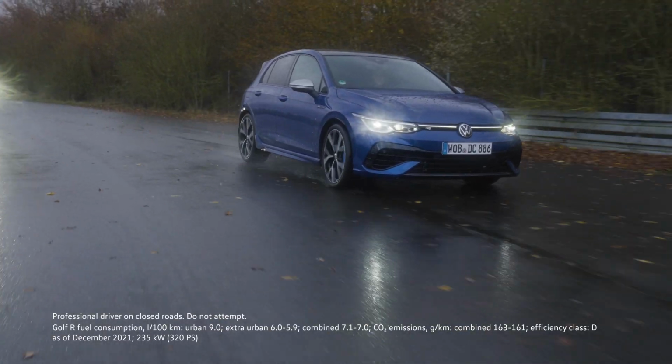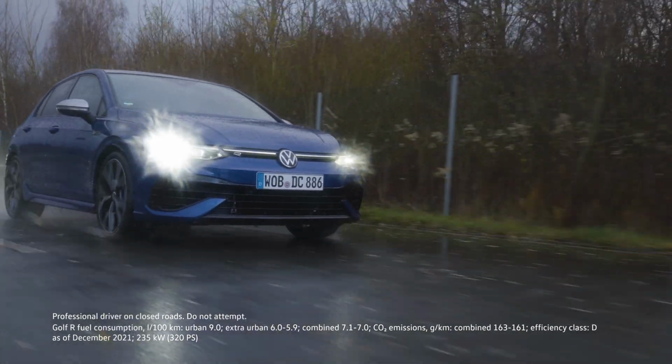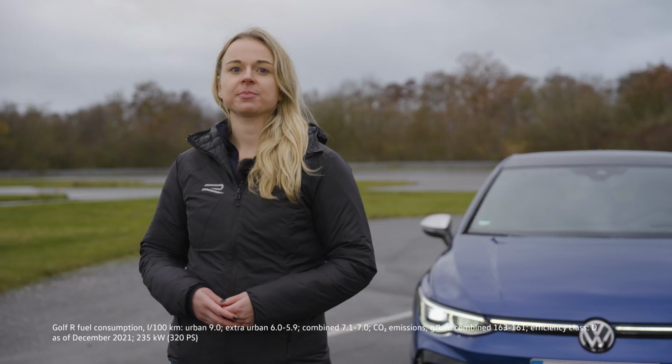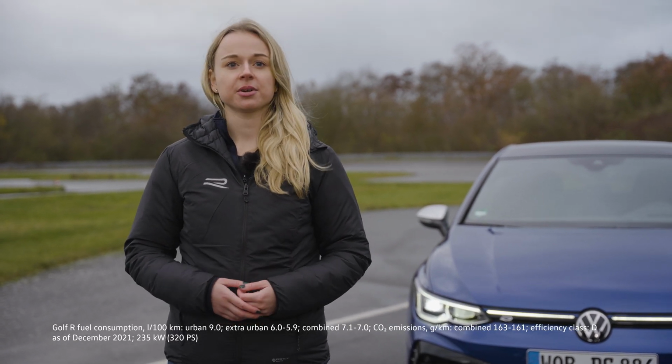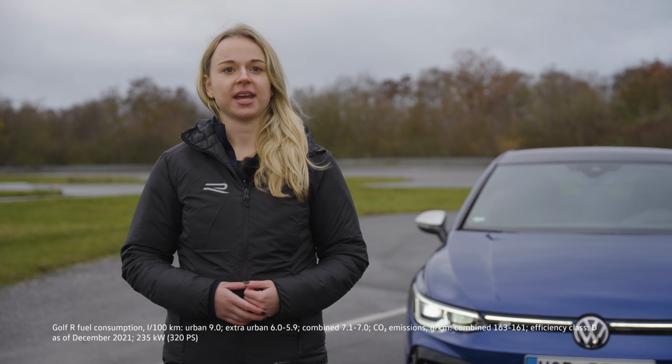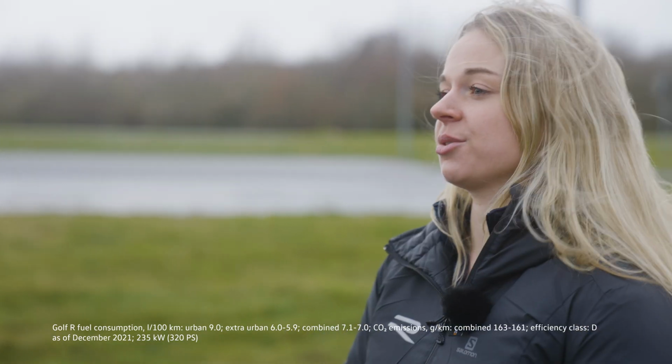The Golf R comes with a power of 320 horsepower, 400 Newton meters, and thus has 20 horsepower more than the Golf 7R. With a maximum speed of 250 kilometers per hour, it accelerates from 0 to 100 kilometers in 4.8 seconds and lets the new Golf R perform even better on the famous Nürburgring Nordschleife.